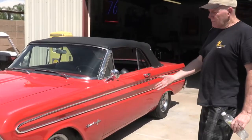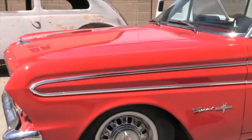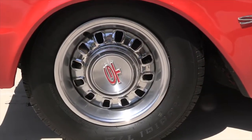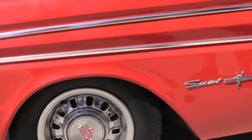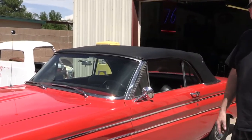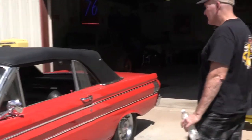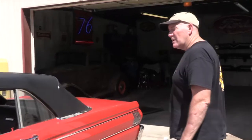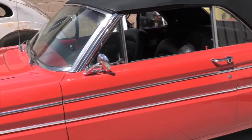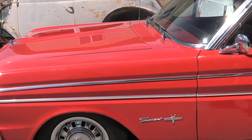It's got a set of GT Torino wheels on it. Because it's got 68 Cougar disc brakes, those wheels will bolt on that disc brake. That wheel won't go on a late, like a Granada changeover, because the hubs are a little different. But on this changeover, the wheels work fine. So it's got the Torino wheels, Sprint emblems, body parts on this car. This left front fender was original to the car.